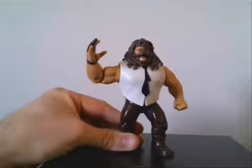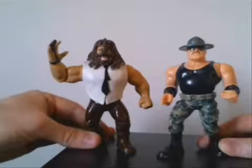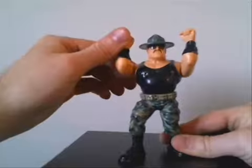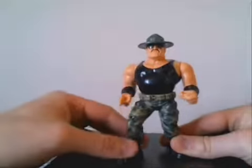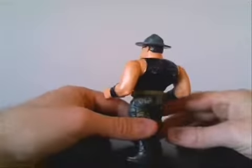And also recently I picked up Sgt Slaughter. Now he is one of the original Hasbro figures, and you can tell that they're done in the exact same style, the small kind of chunky style, cartoonish looking, and he has an action feature as well. You just lift his arms up like that, and he smacks his arm down like that. And I picked him up for about $5, so I thought that was a good deal from a collector show that I went to recently.